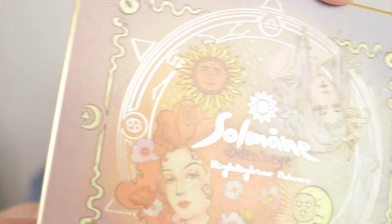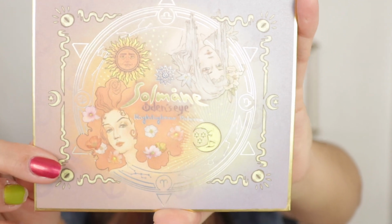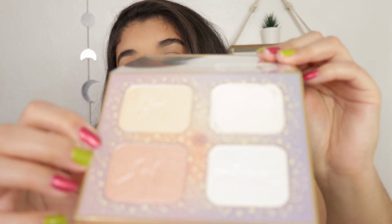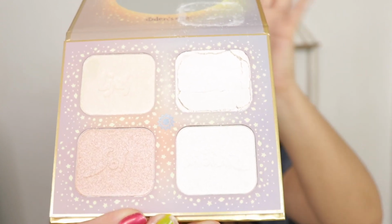It's like kind of like rough. It's not like your smooth typical palette, and I think that adds such a cool vibe to it. And this is the back of it. Very pretty. Unfortunately, one of them came broken, but it's totally fine. I did swatch the broken one, and it's so magical, like fairy dust.